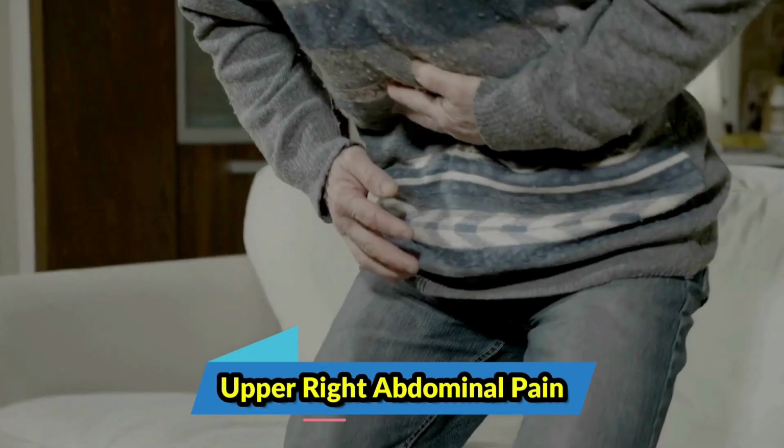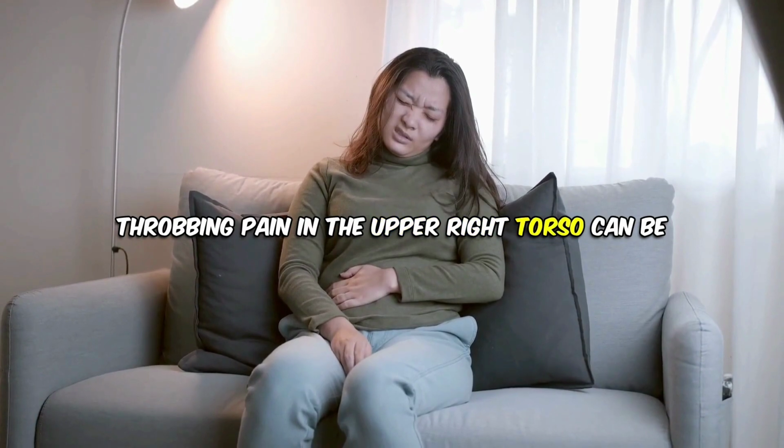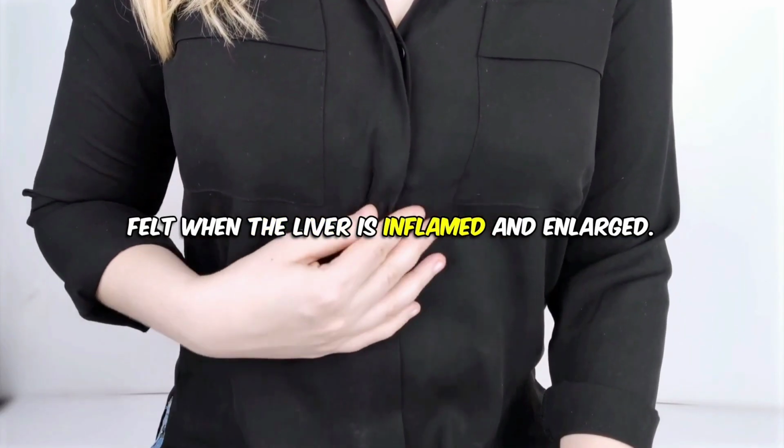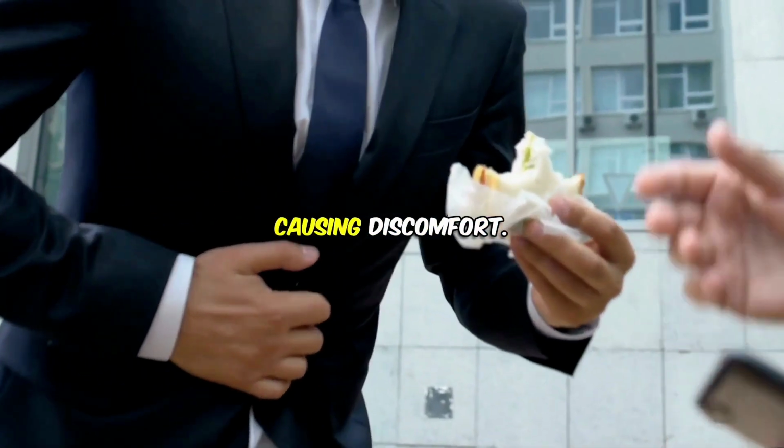10. Upper right abdominal pain. Tenderness or a dull, throbbing pain in the upper right torso can be felt when the liver is inflamed and enlarged. The swelling puts pressure on surrounding nerves, causing discomfort.